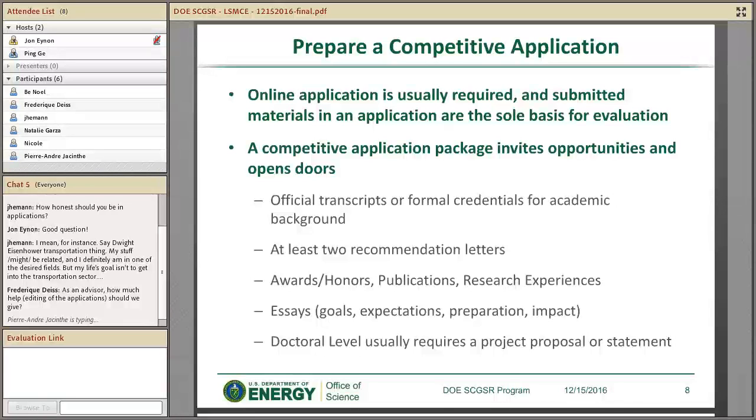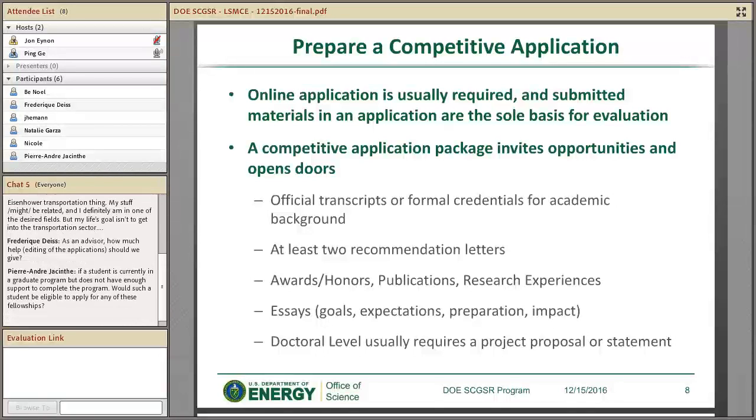Okay. As an advisor, how much help editing of the application should we give? So as an advisor, certainly mentoring is necessary in all the cases, but I'm not sure how much editing should be given to the application, because the reviewer can see through the editing. If the application, particularly the research proposal, looks too perfect, reviewers will actually question if that's a real product developed by a student.